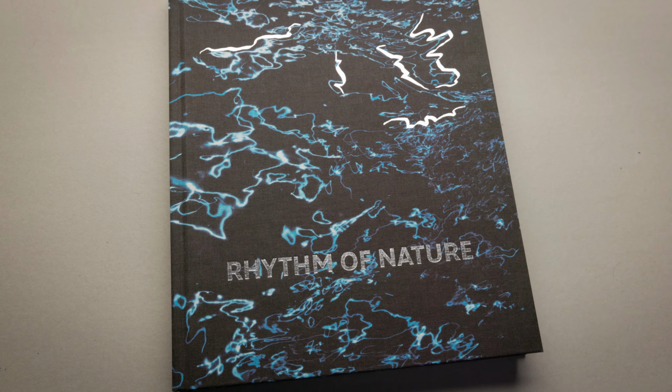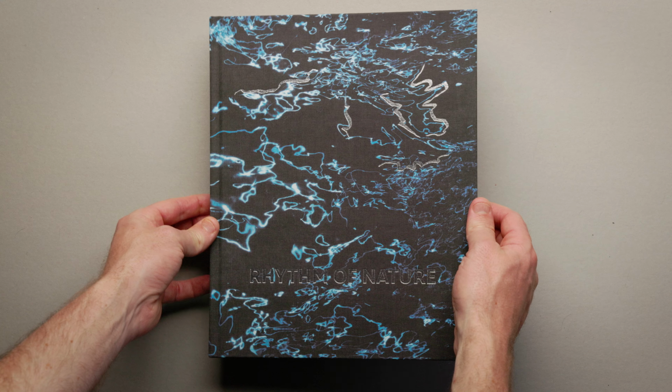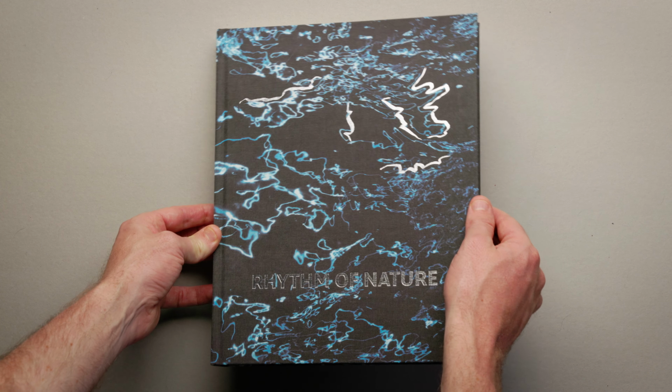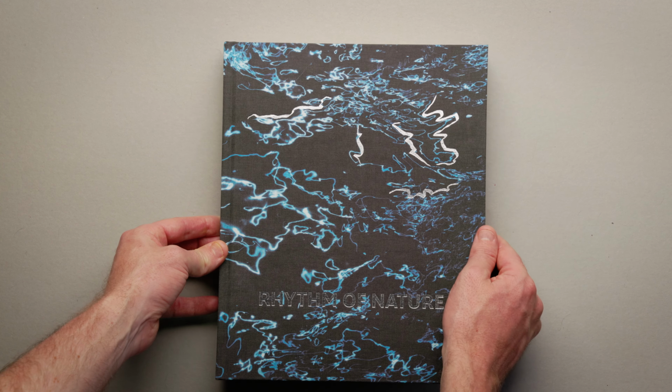Last but certainly not least is Sandra Bartocha's Rhythm of Nature. Sandra is a German photographer and she's also a brilliant book designer. So this book is the best example I have of just what can be achieved in a photography book with perfect design, layout, sequencing and cover design. I mean, the cover here really is fantastic. You've got a printed book cloth which also is foiled over the top with a pattern that matches the image on the book cloth. It really is fantastic.